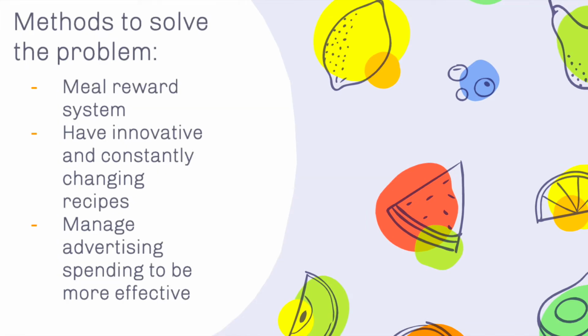And finally, methods that can be used to solve the problem are to create a meal reward system, to have innovative and constantly changing recipes, and to manage advertising spending to be more effective and less expensive.